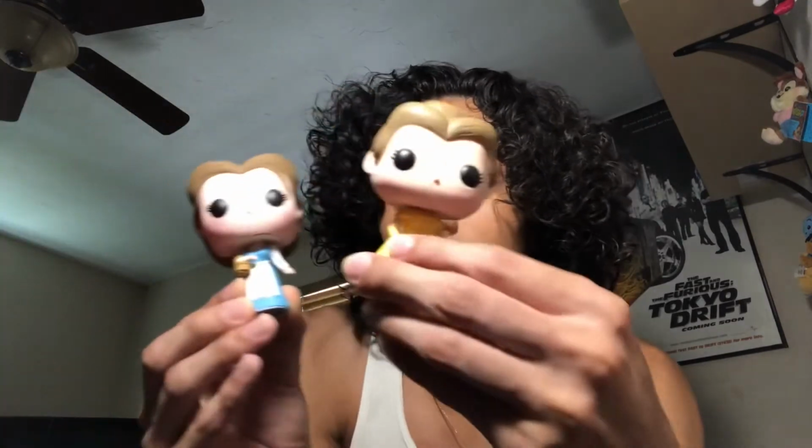Here she is, and believe it or not, she's actually smaller in size compared to the original Belle, which is weird because I feel like with Pops, they tend to get bigger as time goes on, but in this case, it actually got smaller for a second, so that's really interesting.